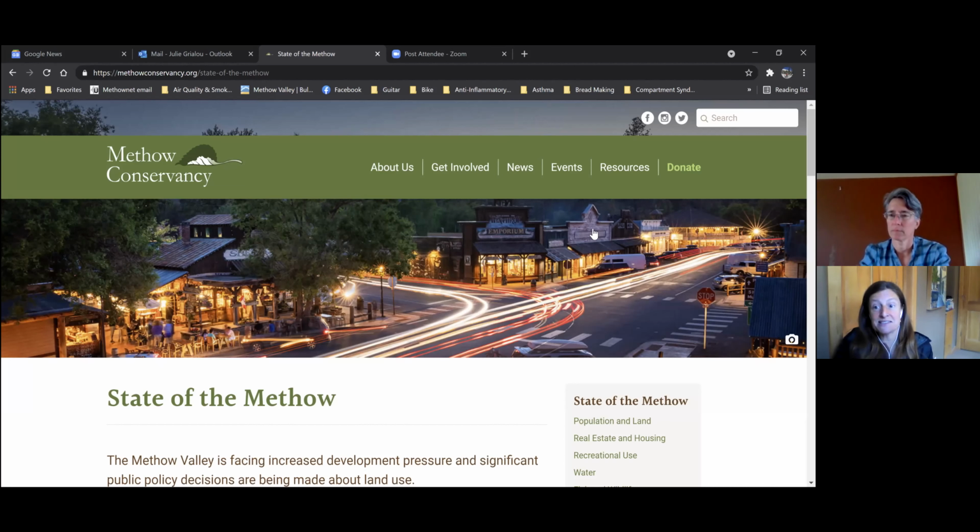Julie's been working on this data set for many months, and thanks to the help of our board of directors member, Benj Drummond, who worked with us on the actual webpage and graphics, we're ready to share this information with all of those who love the Methow Valley.